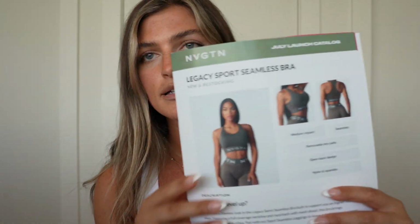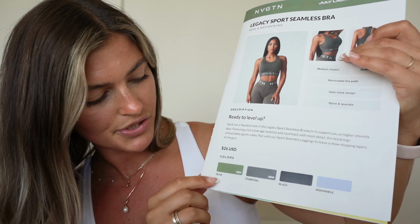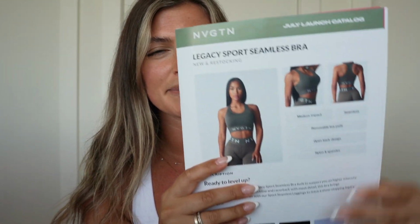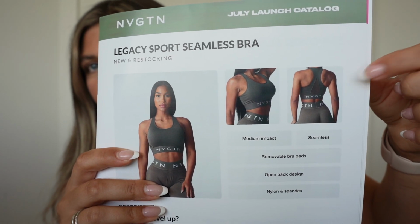And then your Legacy Sport Seamless Bra is coming in a couple new colors. So you have it coming in olive, charcoal, black, and periwinkle. This one's like a medium impact. It's a bit of a higher neck, so I wouldn't even be afraid to tell you it's a little bit more on the higher side. It does have a little bit of a racer back detail right there.